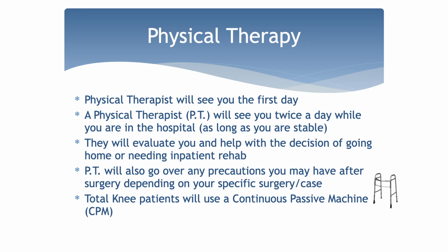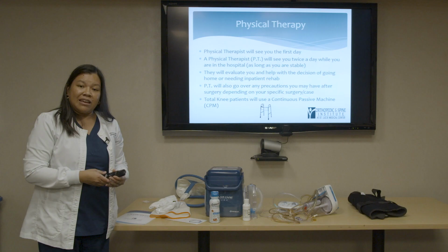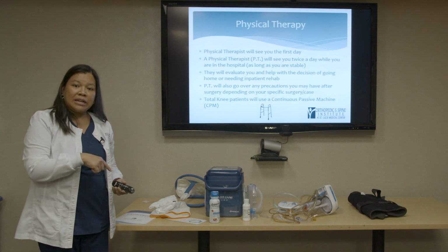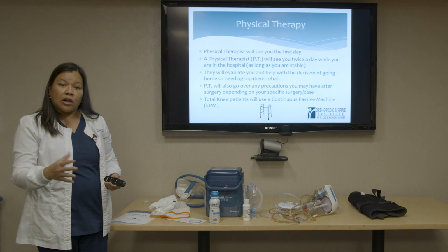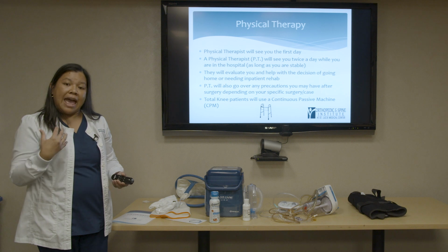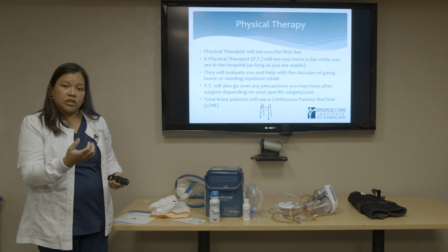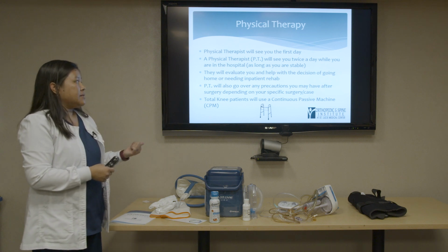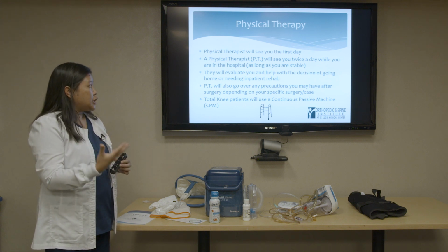So here's a big one. So now you've had your surgery, physical therapy. So majority of the surgeries, they're going to see you the first day. If you're a total knee or hip, you're going to be seen twice a day, in the morning and the afternoon, but it all depends on those doctor orders. And also, early mobilization helps prevent complications. A physical therapist will make sure you're stable.